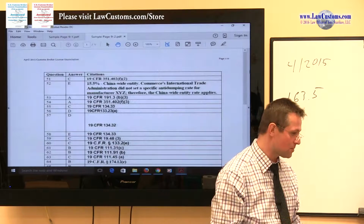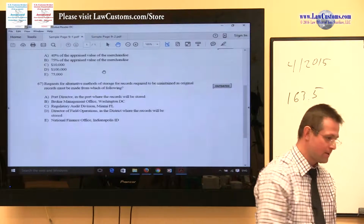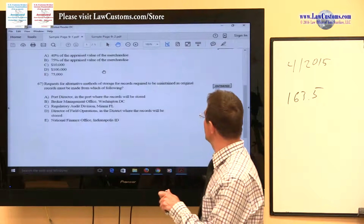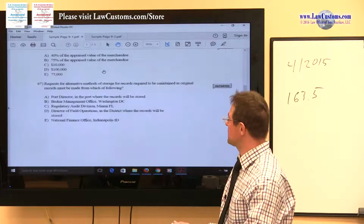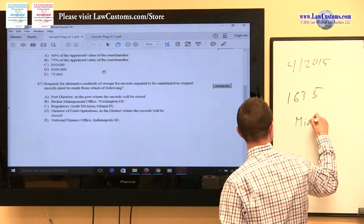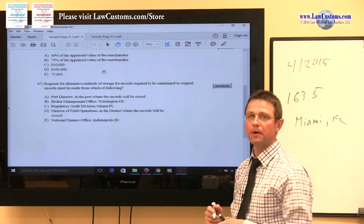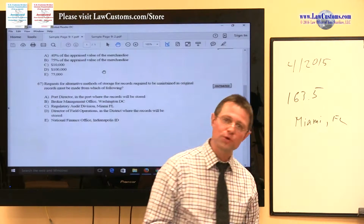So customs examiners tested by asking: requests for alternative methods of storage required to be maintained must be made from which of the following, right? So they said that it should be the Miami, Florida, regulatory audit office, right? All right. But let's take a look at the question.